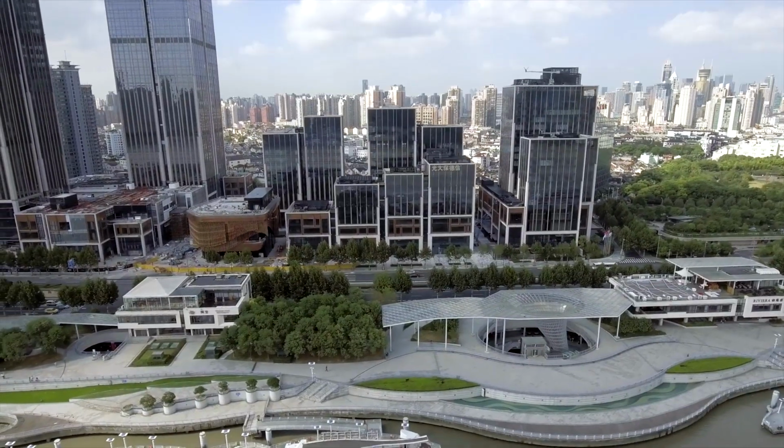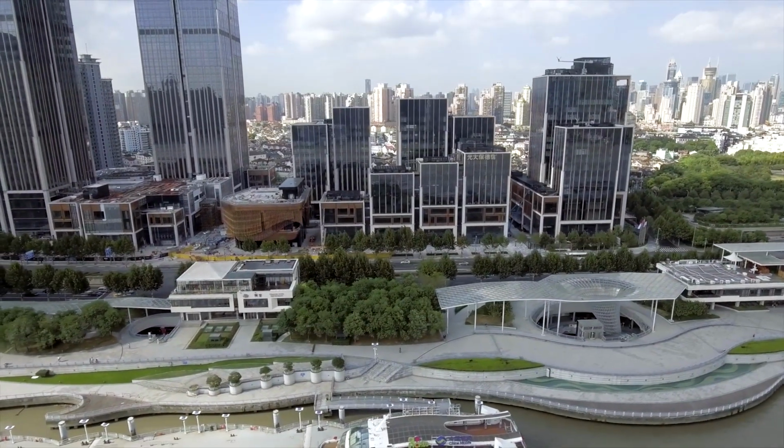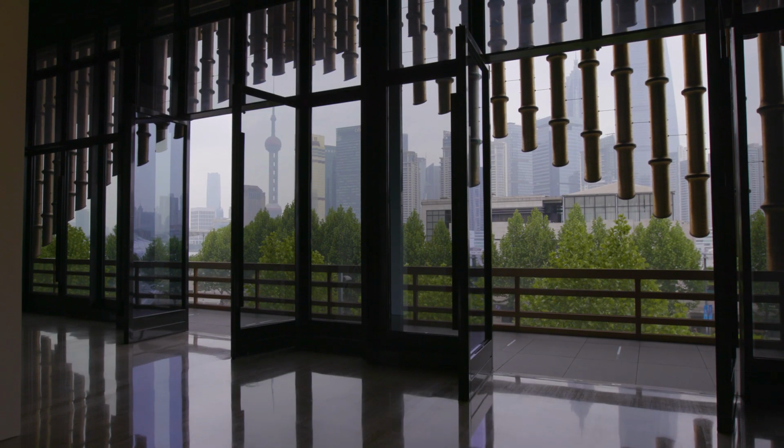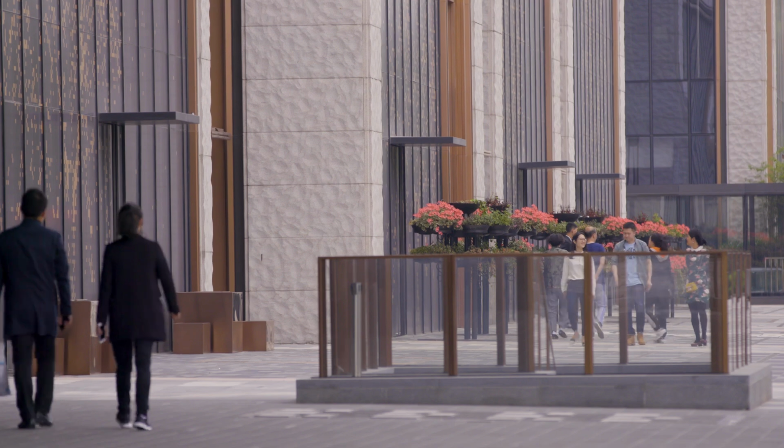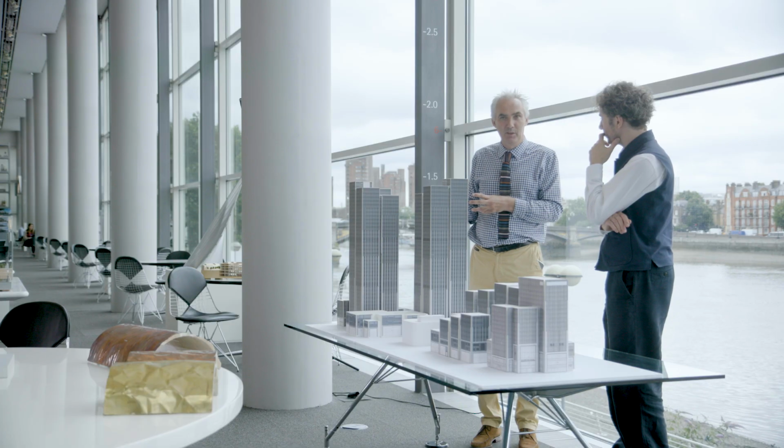We were approaching it from what's the culture, what's the environment, what's unique about the place, what will the people do, how will the people move, and it was all those factors that then began to influence what the building looked like.